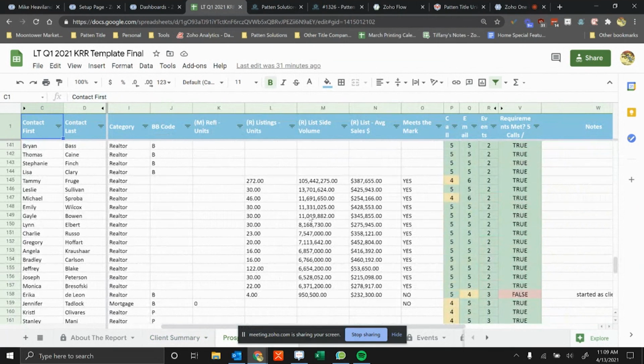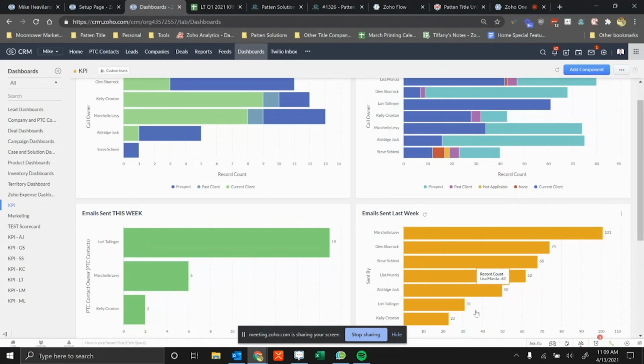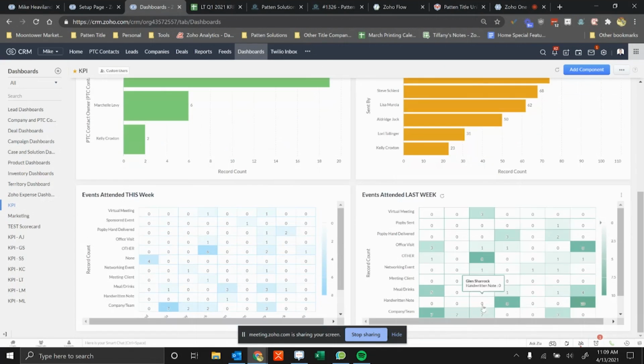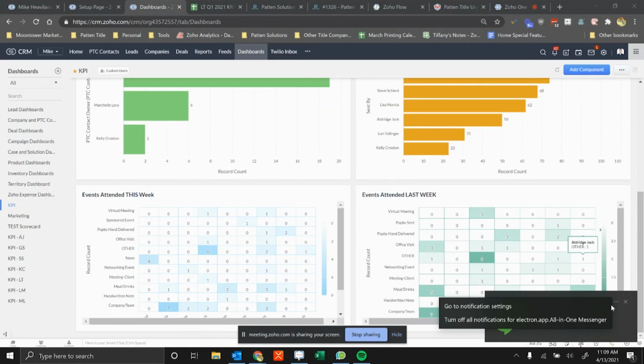So let's see, that's how we track our information. From a sales support element, we do use the dashboards. We can keep track of how many calls they make on a week-to-week basis so that we can better identify if somebody's maybe struggling to make their contacts. This just gives us a good overhead view of how many events, meetings, and calls are all present.